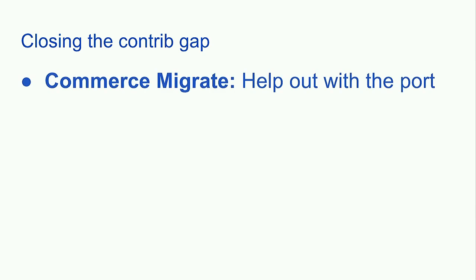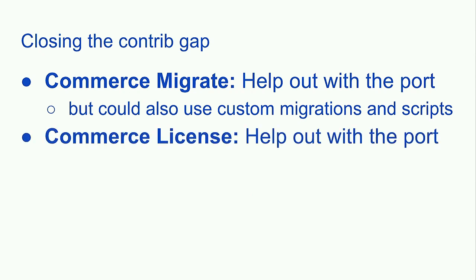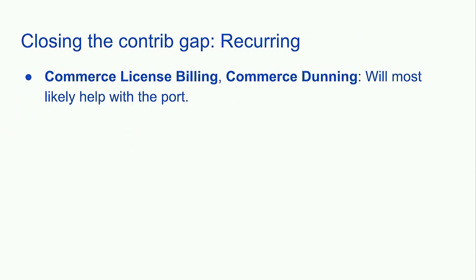Then I have some specific thoughts on what I'm going to do about some of the specific modules that I need that aren't ready yet. For Commerce Migrate, help them test it, help out with the port. I already contributed one patch to that, so I'm going to keep doing that. Could fill in the gap with custom migrations, like I said. Commerce License, I'm going to help them with the port, if not just trying it out and trying to get it going. It's coming along pretty well. I think it's almost there for the basic use case at least, but they're definitely going to add more to that. For Recurring, basically the same thing, help out, because that's very central to my site, so I kind of need that to come along.